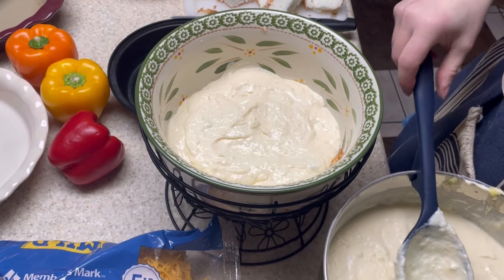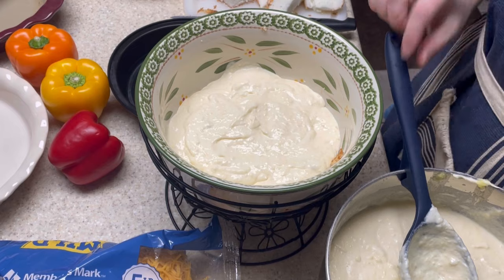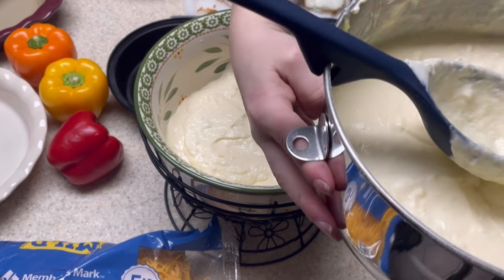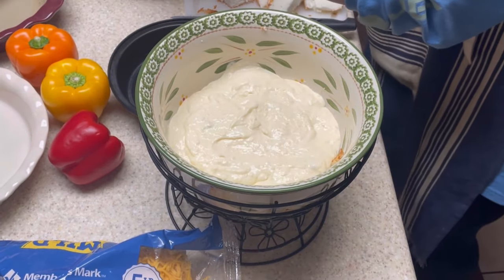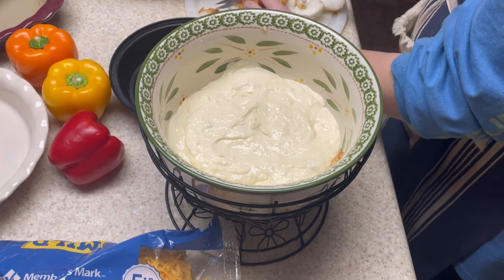This is one of my favorite spoons. I don't even know if I can find this or link this. I don't think I can because this was an Aldi find. But I love how this sits on the edge. It's the simple things that get me. So, we're just gonna continue layering here.